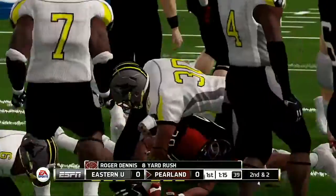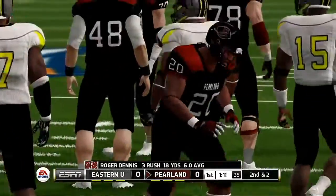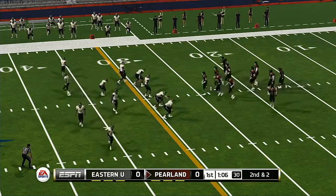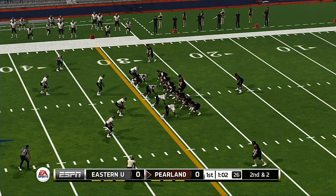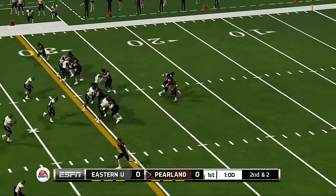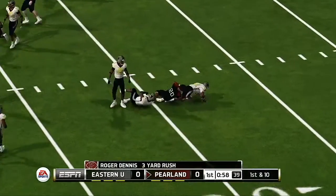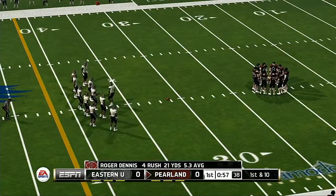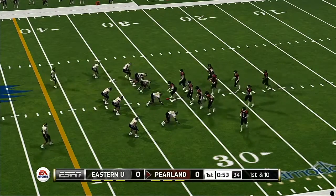Gets out to around the 28. That makes it second and two. So it's second down and about 2 yards to go. They'll go with the run once again. Short gain there by the halfback for the first down. Smart run. Maybe it won't look great on the stat sheet, but getting the first is what matters.